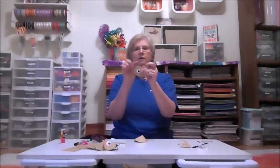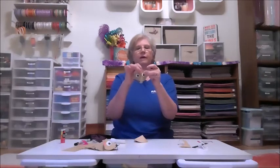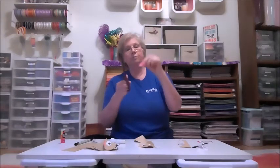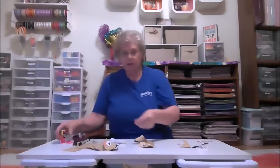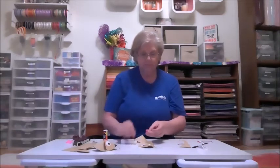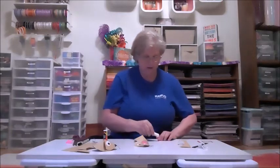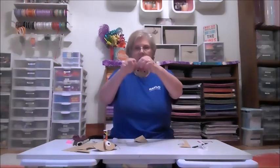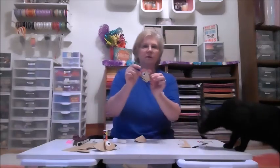Then you're going to take the top of your heart, and you're going to fold the tip in towards the face, just like that. And that's going to be our ears. Then I have a half circle drawn on a folded piece of pink paper, and I'm going to cut that out, and this is going to be the inside of our ears. So put a little glue on there, and glue one right on the inside of that ear, and one on the inside of this ear, just like that. So we have our face all finished for our Degu face.